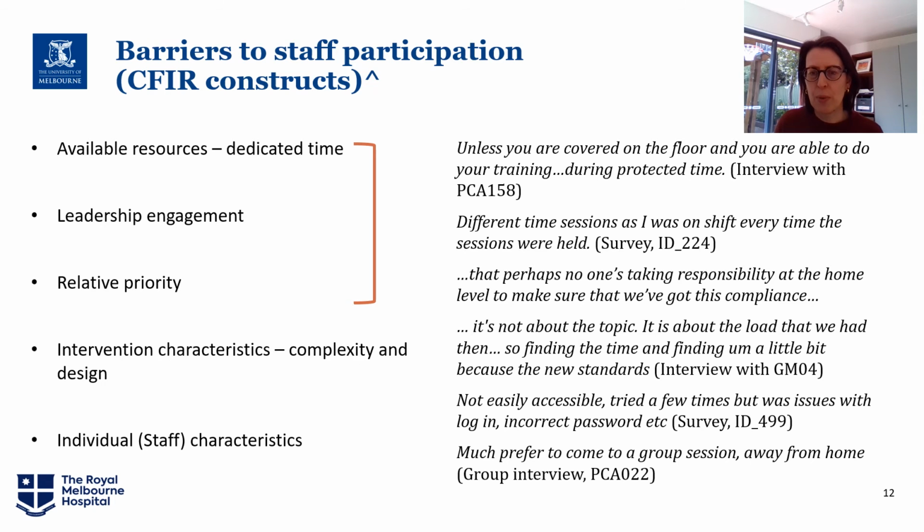And there's a great quote by one of the general managers saying it's not about the topic, it's about the load that we had then. So finding the time, and finding a little bit more because of the new standards.